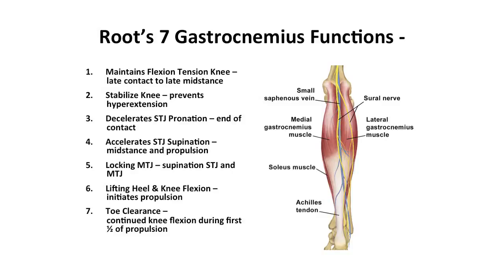Number 5, to lock the mid-tarsal joint, which allows for subtalar supination and mid-tarsal joint supination. Number 6, to aid in lifting of the heel and knee flexion to initiate propulsion. And number 7, toe clearance, which is continued knee flexion during the first half of propulsion.